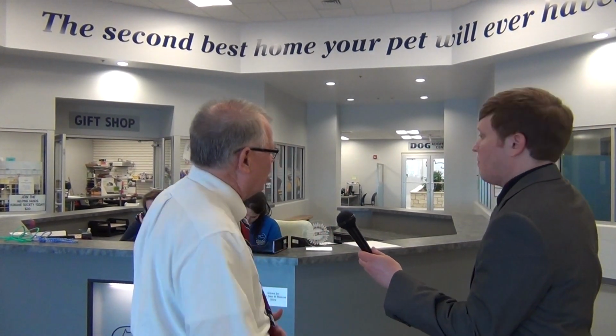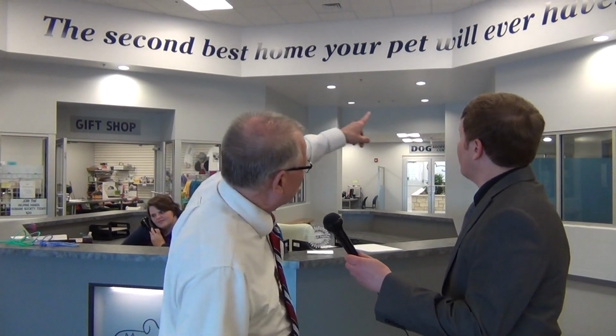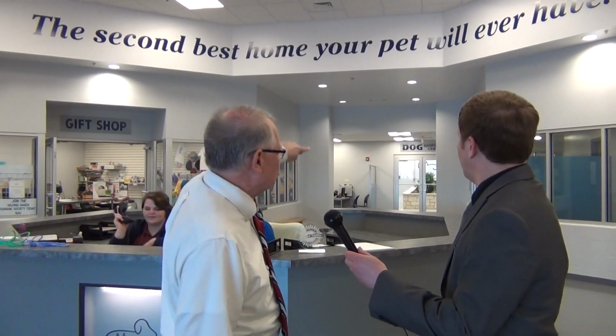Our reception area, the theme inside the whole building is done on an octagon premise. Again, the second best home your pet will ever have. Around the octagon reception, and then we have the octagon display that leads you back around to the main dog adoption. Absolutely. It's really a cool little area in here. It really is. It's quite different from your North Topeka. Well, this lobby is almost as big as the whole shelter.